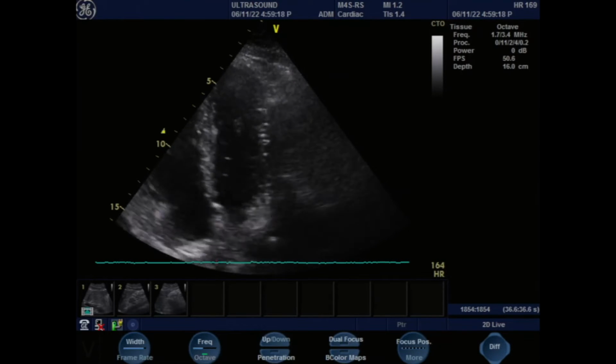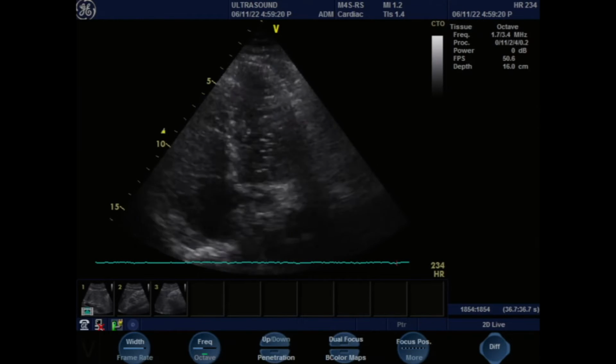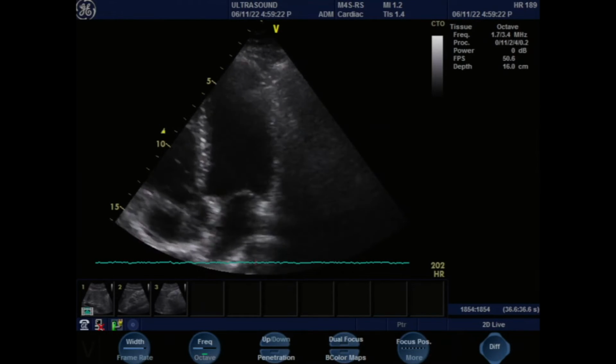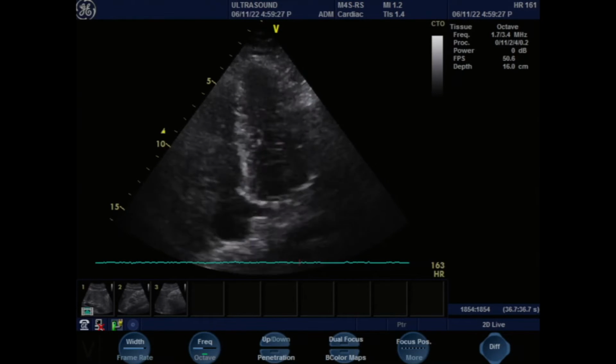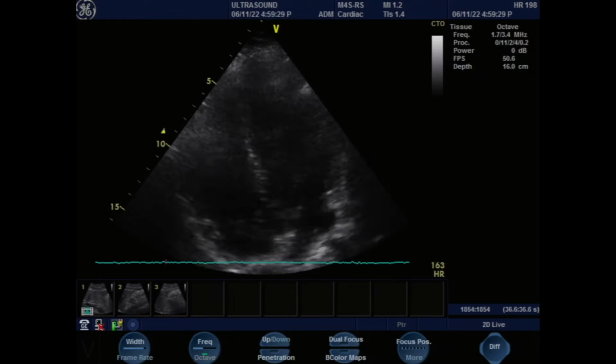You see the LV is squeezing very nicely. You see the RV over there, which is kind of trying to get out of the view every time because half the RV is hidden behind the sternum. So it's sometimes hard to get the entire RV. But we're trying to get as much as we can. We can kind of see things moving.